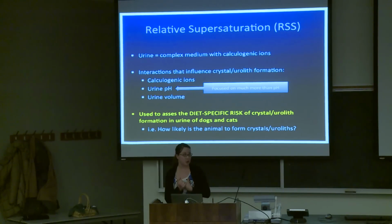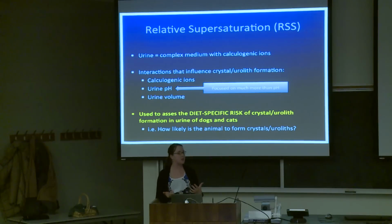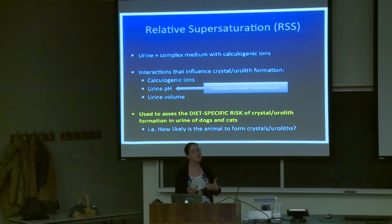We also focus on pH because it is important, but we're more focused on just maintaining a normal pH range for a healthy animal. So anywhere between 5.5 to 7, and they're going to fluctuate throughout the day based on what they're eating and what they're drinking and those sorts of things. So I just really want to be within that normal range for a healthy patient. And then we're also going to consider urine volume because the more urine they produce, the more dilute it's going to be. So that's important as well. And this RSS, or this relative supersaturation technology, it's really a way to just assess the diet-specific risk that that dog or cat is going to form more uroliths, or basically form more crystals that could grow into uroliths.